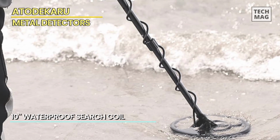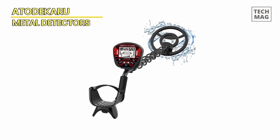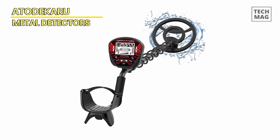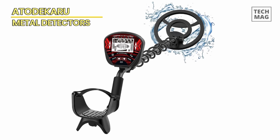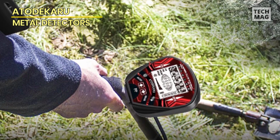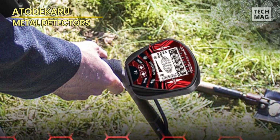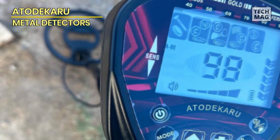With 5 versatile detection modes to choose from, including specific modes for coins, relics, and jewelry, you can tailor your search to your heart's content. The 10-inch IP68 coil offers excellent coverage, increasing your chances of discovering hidden treasures while maintaining sensitivity. You won't miss a thing with the advanced DSP chip, which ensures precise and reliable detection. Whether you're a seasoned pro or a beginner, this metal detector delivers results that will leave you impressed.